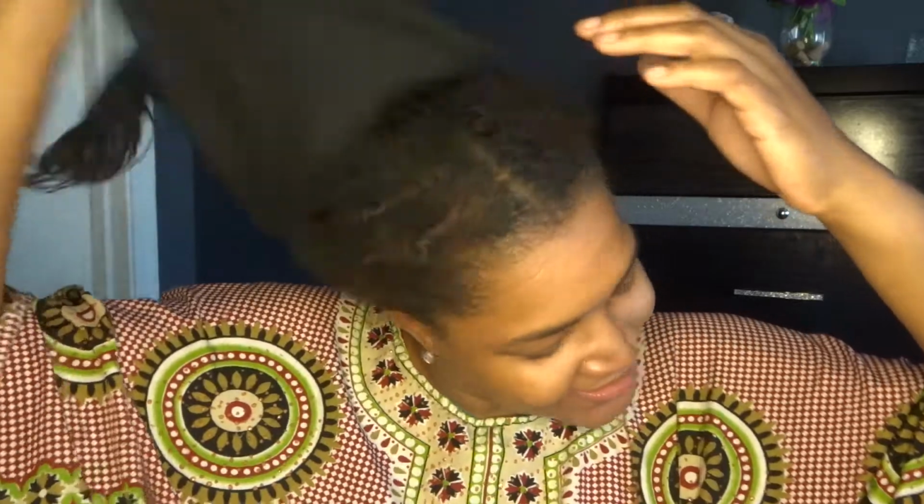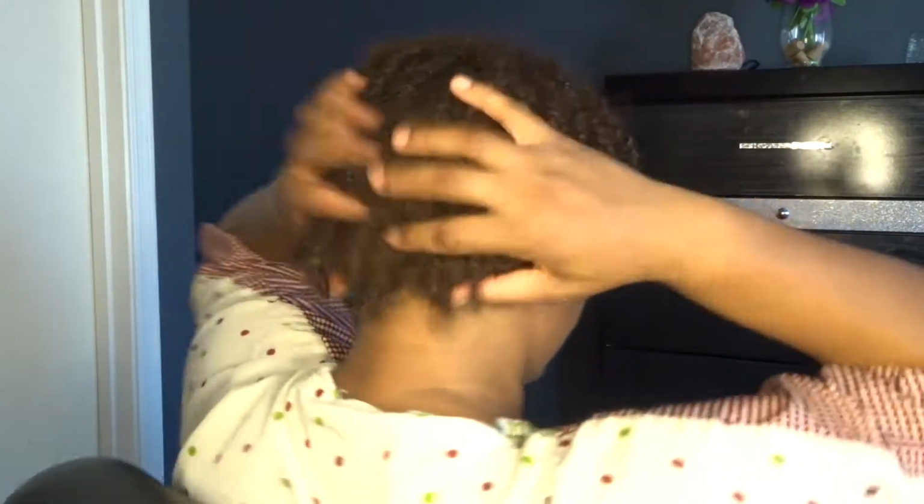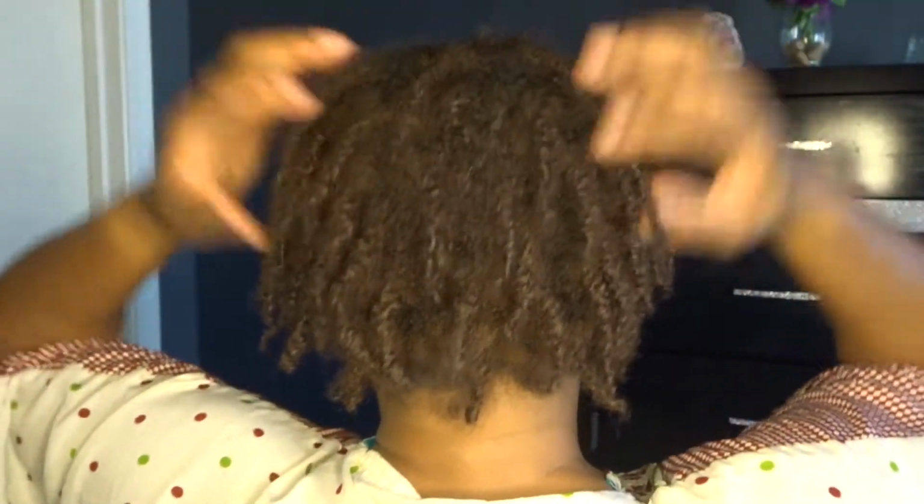actually coming out, like this one on the side always comes out. So let me take this off and show you guys what it looks like. Look at this. Can you guys see that? And you see all that loose hair that's going on in there? Let me turn around and show you the back and what it looks like.